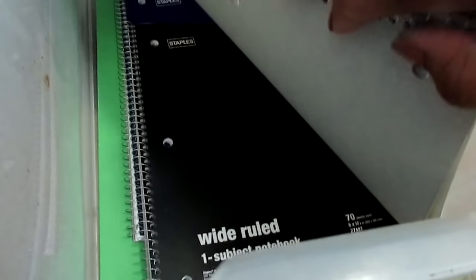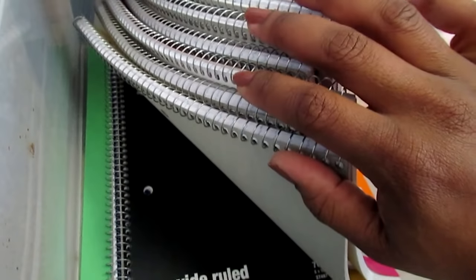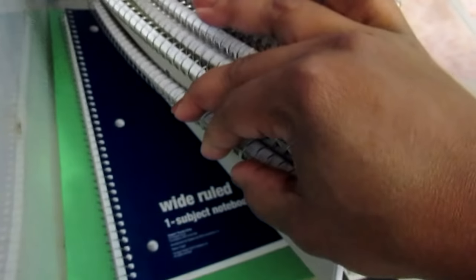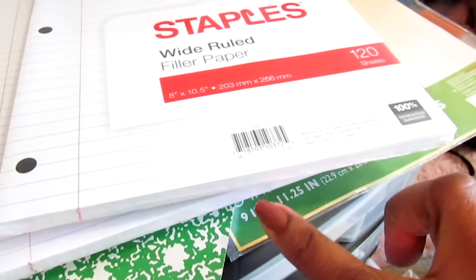So this is one. I keep the composition books in here. I'm not a fan of the spiral notebooks, but my husband loves these, so I pick up a lot of these for him. He puts a lot of his ideas in here. And then on the bottom, of course for the boys too, I have like some folders. It's not pulled out a lot of notebook paper and so forth. So I have wide rule and college rule. This is all the stuff I picked up last year.